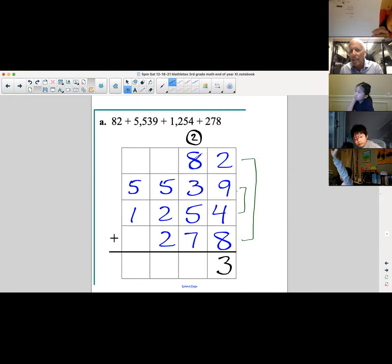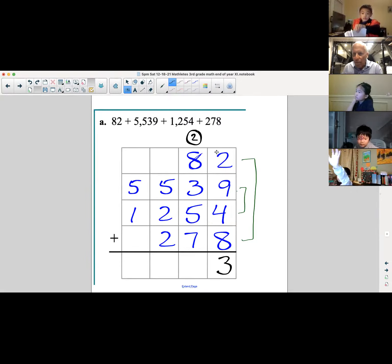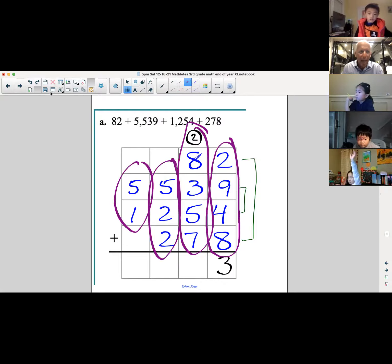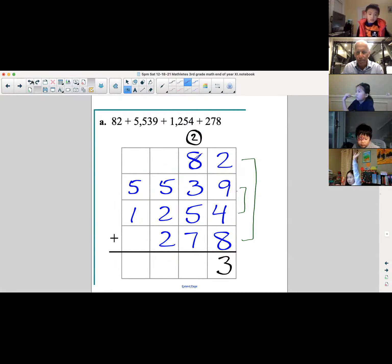Oh, yes, my friend. You are adding all 4 numbers at the same time. So you have to write all of them down, add up all of the ones, and then add up the tens, and then the hundreds, and then the thousands. Stella? I got 7,153. I agree with that, but let's do this in steps.